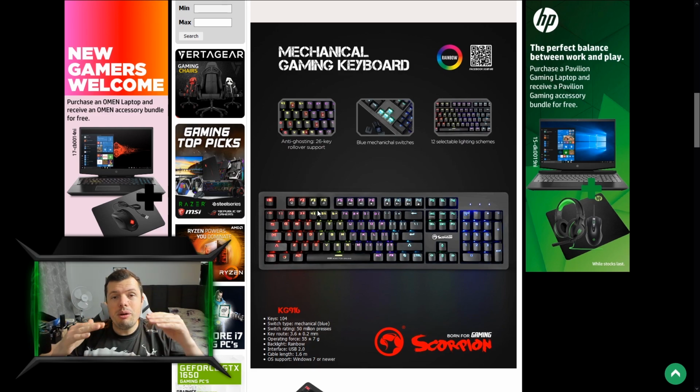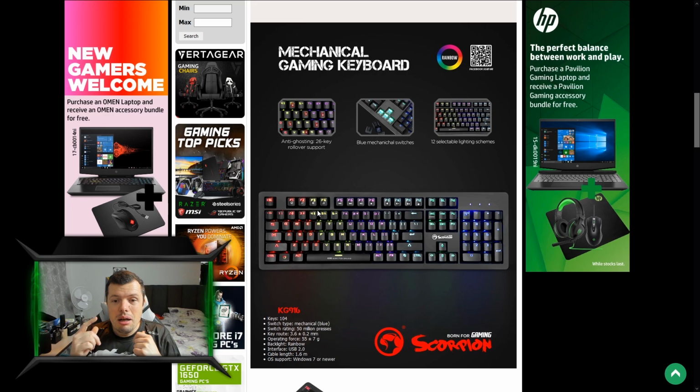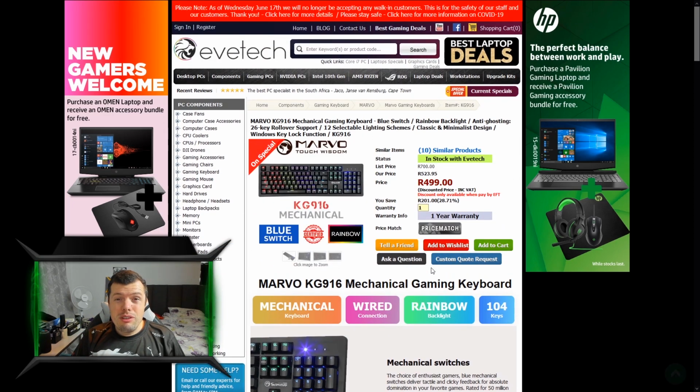Because if you don't know, a membrane keyboard literally just has a rubber dome inside of it that's getting depressed up and down. And eventually that gets frail and it cracks, unfortunately. But you won't have that problem with a mechanical switch. So 500 bucks fully backlit, honorable mention number one.